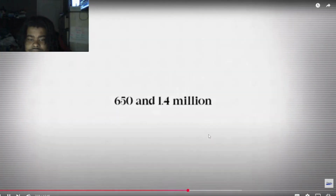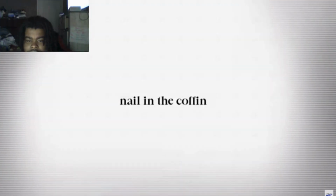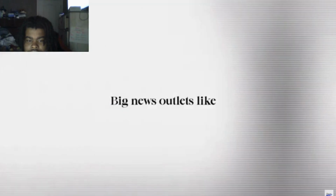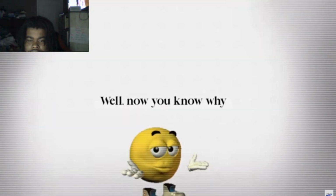How many folks are paying for that? Somewhere between 650,000 and 1.4 million. Out of more than 600 million total users, we're talking less than 1%. And that was the final nail in the coffin. Immediately, big news outlets like The Washington Post and The Verge confirmed the cutoff. Now, this might not seem like a big deal, but if you wonder why going from Twitter to X produced a way lower quality of independent journalism, well, now you know why.